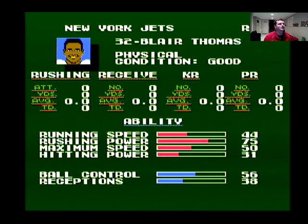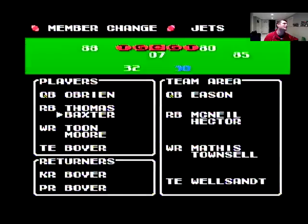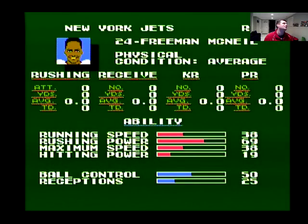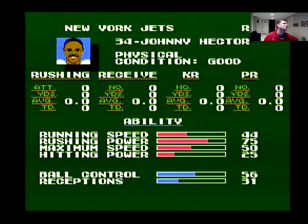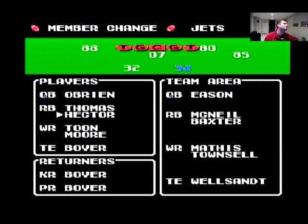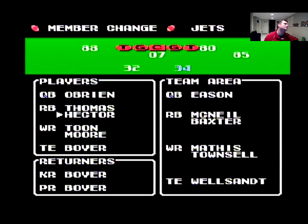This is something you want to do sometimes if you feel like you need a change offensively. Blair Thomas has a 50 maximum speed, even though at average he's usually got a 44. Baxter's bad, now he's at 25. McNeil's average, so he's actually better to put in the game. But Johnny Hector is at 50 maximum speed because he's that good. So let's put in Johnny Hector.